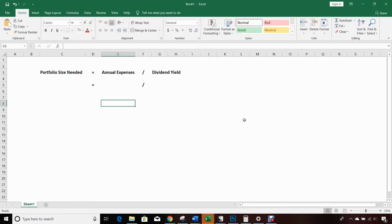So the question then becomes, how big does your portfolio need to be in order to retire off your dividend income? The way you calculate that is through a simple formula. The size of your portfolio needed is just your annual expense rate divided by your dividend yield. And that's the average dividend yield of your portfolio.